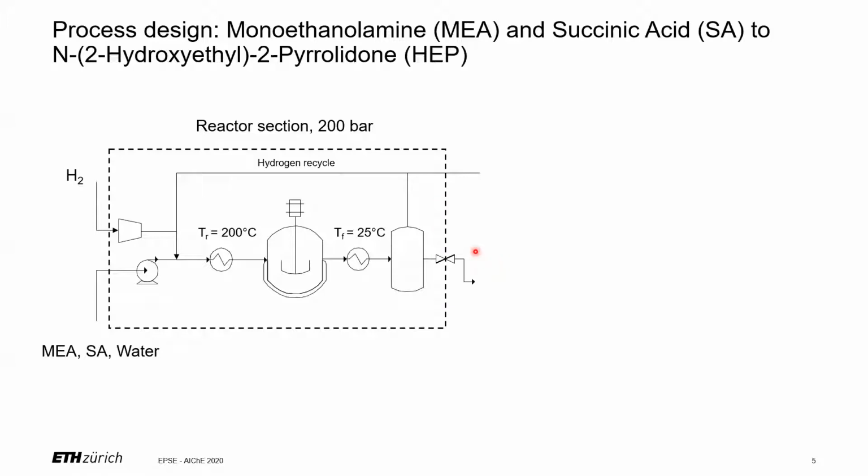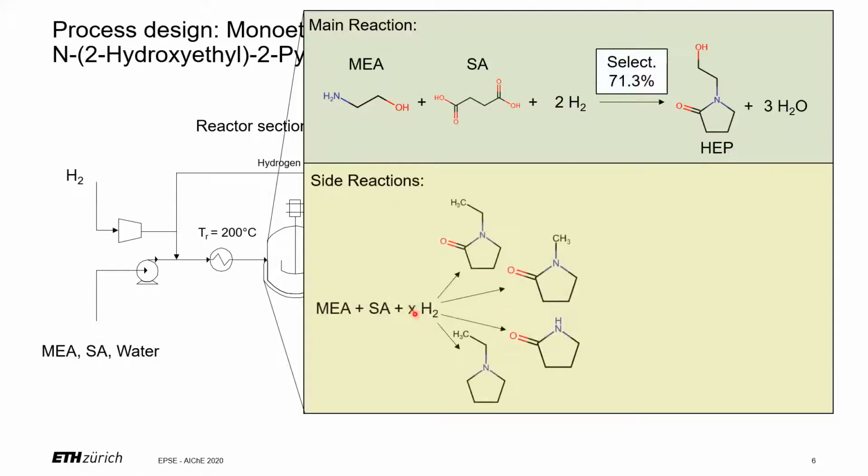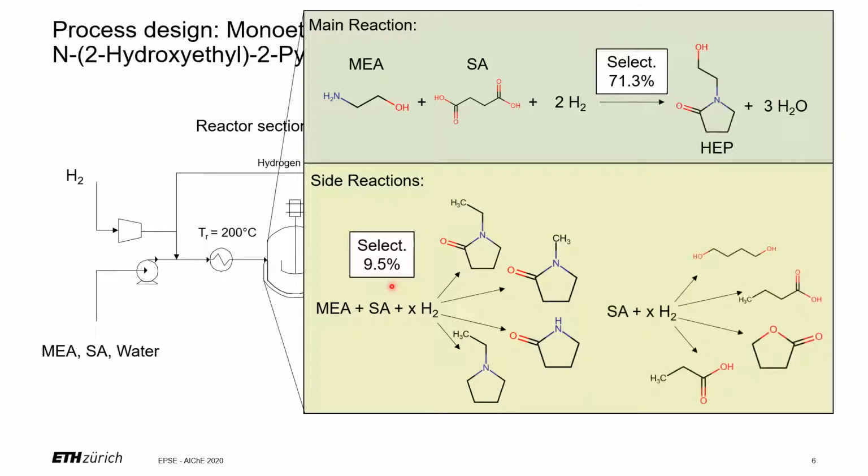If we now have a closer look at what's actually going on in the reactor, we have our main reaction, which is our monoethanolamine plus the succinic acid reacting to our AGP. However, this main reaction only has a selectivity of around 71%. And there's a bunch of side reactions going on. The first group of side reactions is that our monoethanolamine and succinic acid are reacting with additional hydrogen to any of these four subspecies with a selectivity of 9.5%, or that our succinic acid is reacting just with hydrogen to any of these compounds with a selectivity of around 4.5%.